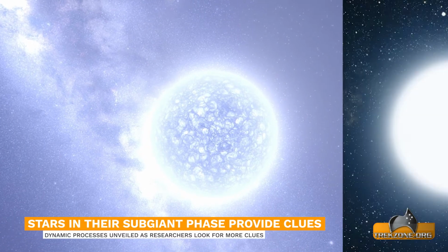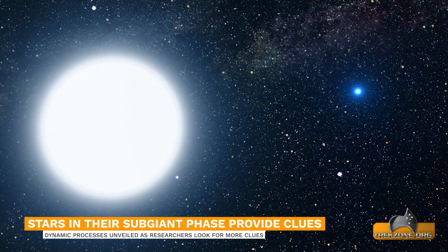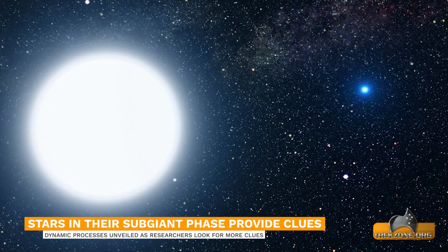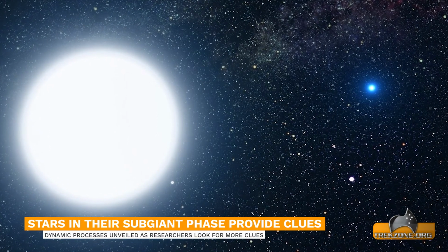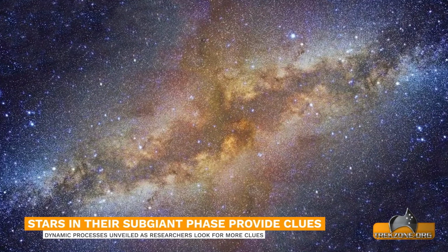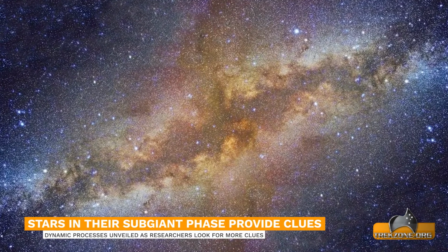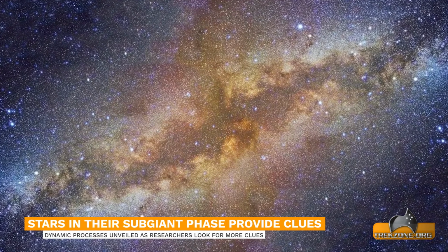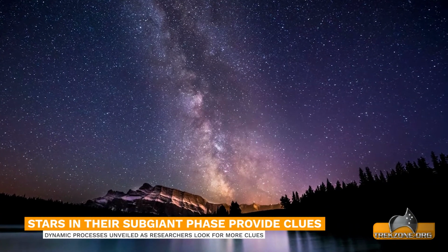A series of evolutionary phases is the current thinking, all beginning with the formation of disk stellar populations around 13 billion years ago. Stars in their subgiant evolutionary phases offer a precise stellar clock, as astronomers can directly and precisely measure their age during their brief stellar phase based on their brightness. The age, composition and motion of these stars highlight the dynamic processes involved in the formation of our galaxy, according to the research team. And as more data for larger samples of stars in the Milky Way become available, our understanding of how our galaxy formed will only improve.